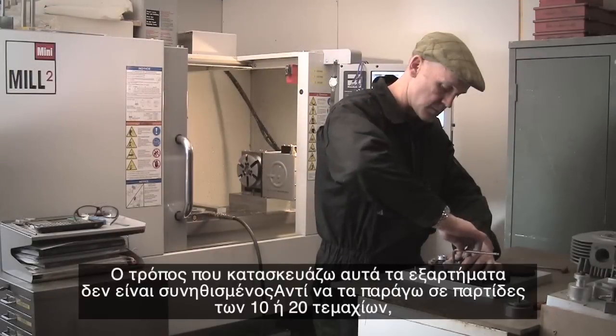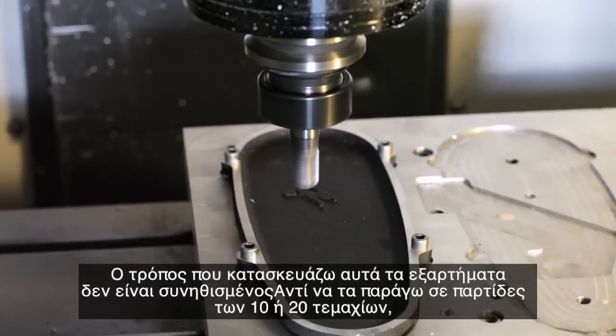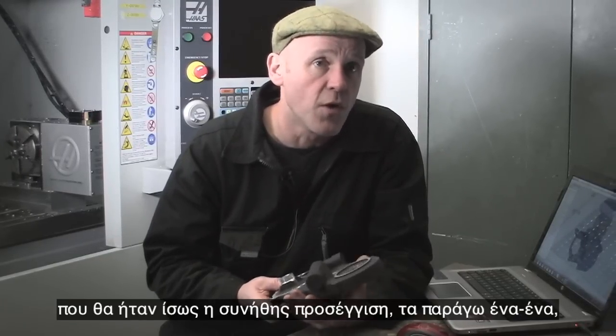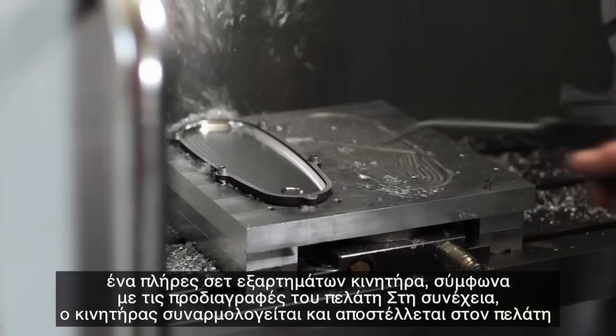So the way I produce these castings is quite unusual. Instead of machining a batch, which would be the normal method of maybe 10 or 20 parts, I actually produce everything as a one-off, one engine set of everything, to the customer's specification. That engine then gets built and shipped.